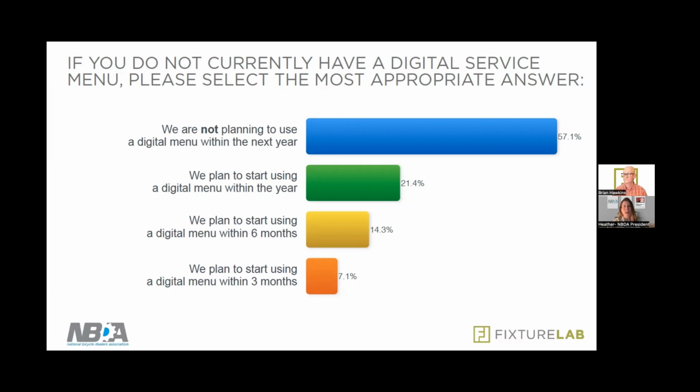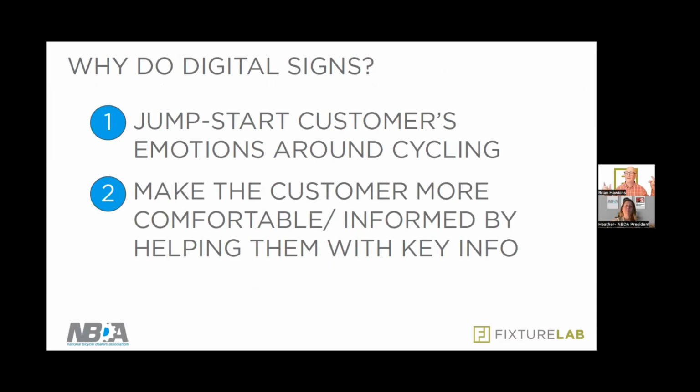Interesting. Well, I'm very excited about the people who are planning, and hopefully today's podcast gets the people who maybe aren't planning reconsidering, because we're going to give them some great advice and tips to make it easy. Right. So I want to talk about why we even want to do these things to begin with.